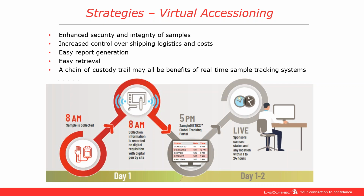Sites are working, they're very busy, they don't want a new device, they don't want to have to log in anywhere. So looking at the different technologies that work, some work and some don't, but what's going to give us the greatest compliance in getting that information in real time?